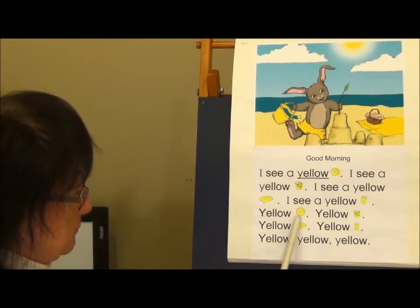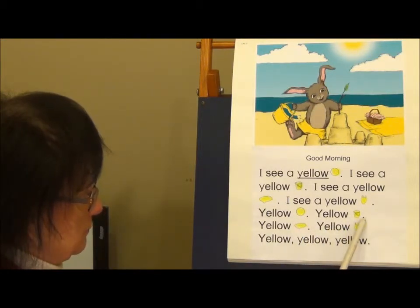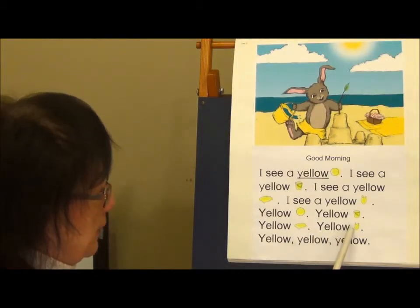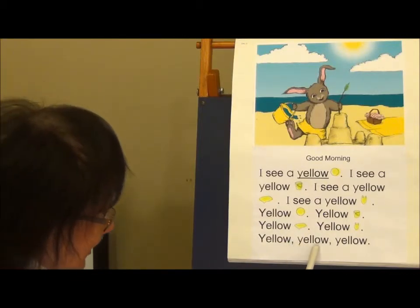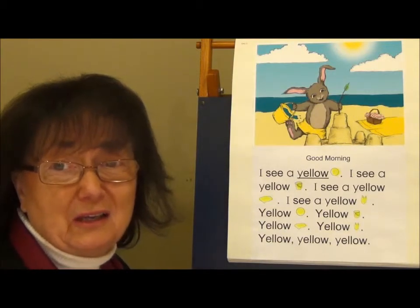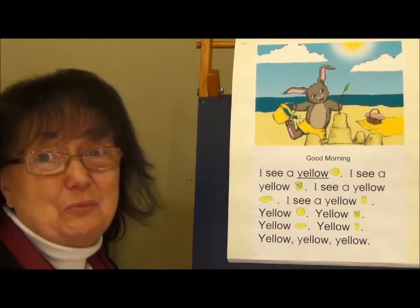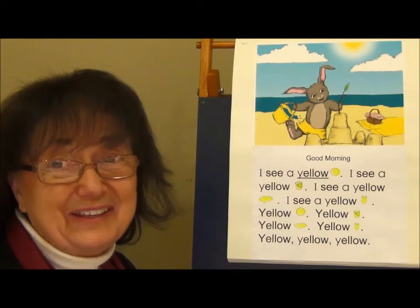Yellow sun. Yellow pail. Yellow blanket. Yellow bathing suit. Yellow, yellow, yellow. Terrific reading. That was wonderful. That was really good reading. So proud of you. Can we do it one more time together for today? Just one more time. Okay, can you help me?